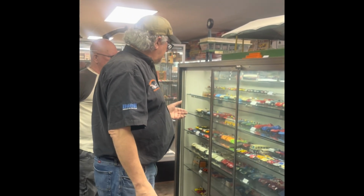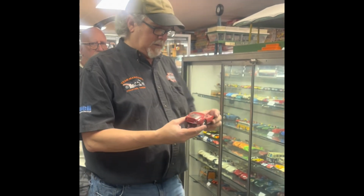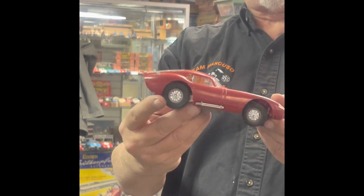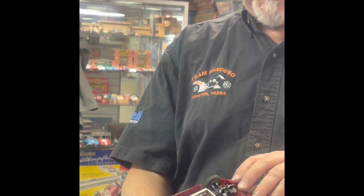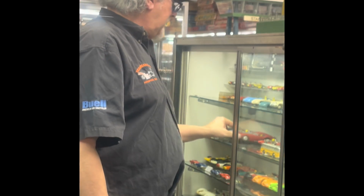Then we have Lindbergh. And here is, remember we looked at a box, a mint-in-a-box Cobra. That's what it looks like assembled. There's a spare tire in the back. There's your aluminum chassis, your steering. Nice car. They just didn't sell very well because they came out late in the game.